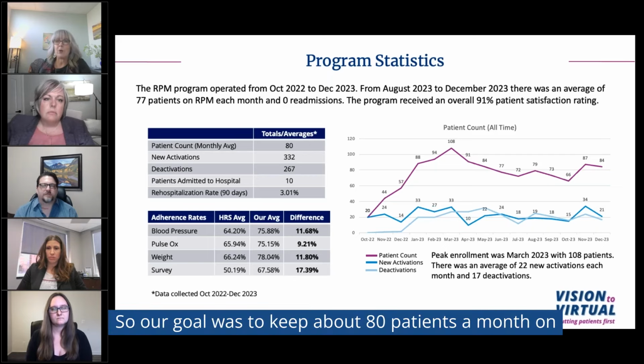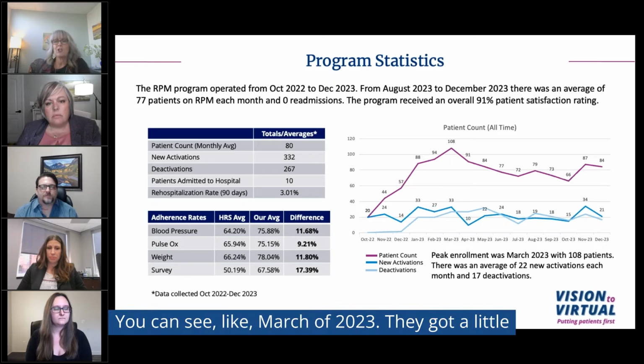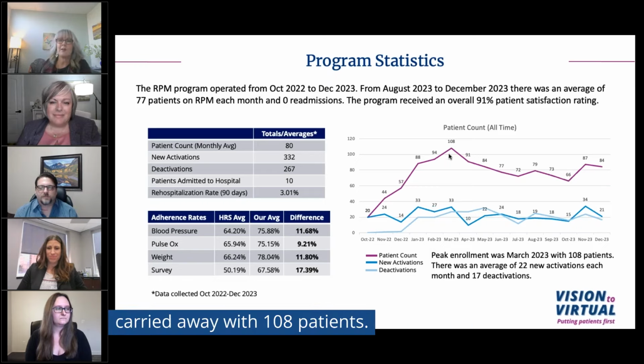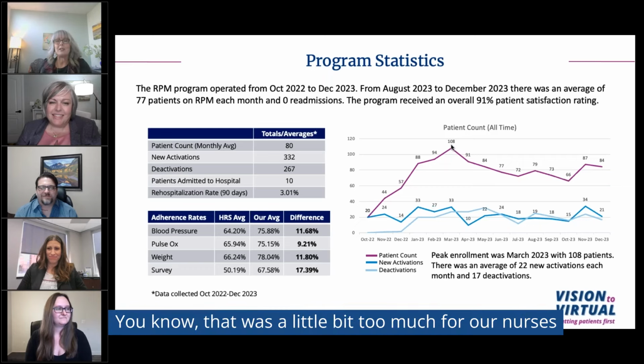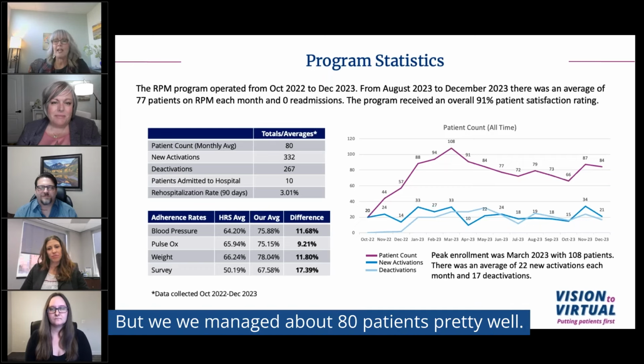So our goal was to keep about 80 patients a month on HRS, and I think we did a pretty good job of it. You can see like March of 2023, they got a little carried away. We had 108 patients. That was a little bit too much for our nurses to try to look at 108 patients every single day, but we managed about 80 patients pretty well.